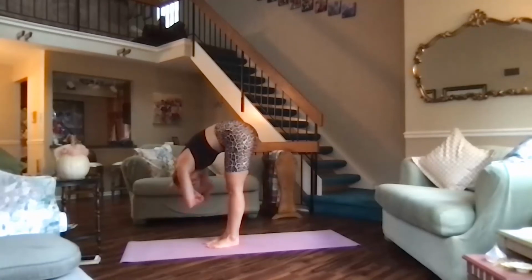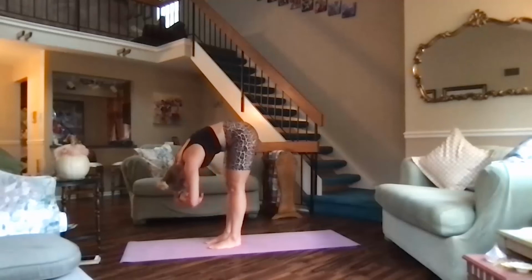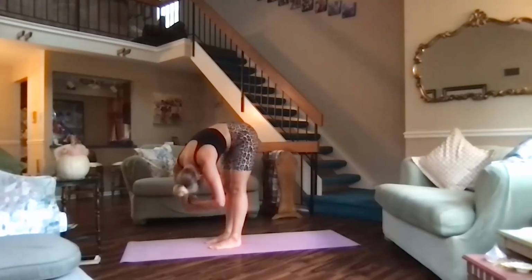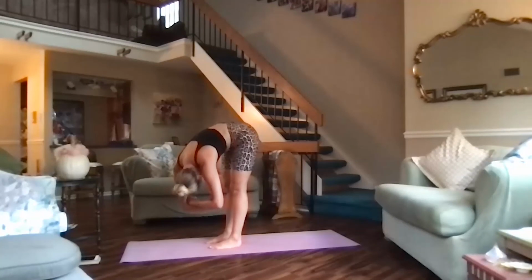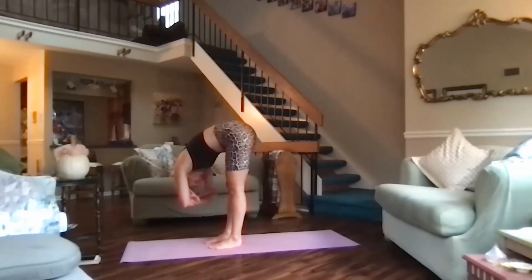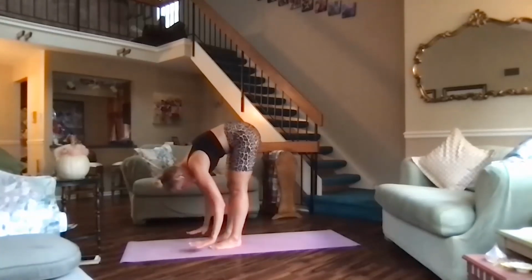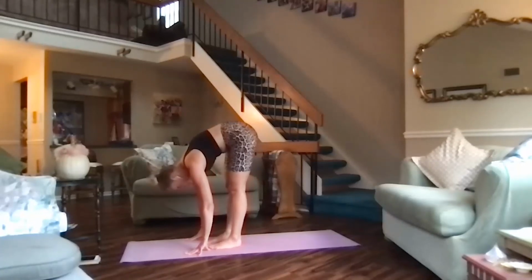So let's take a little swing, right and left, right and left. Drop those hands to the floor. Shake your head, yes. Shake it, no.